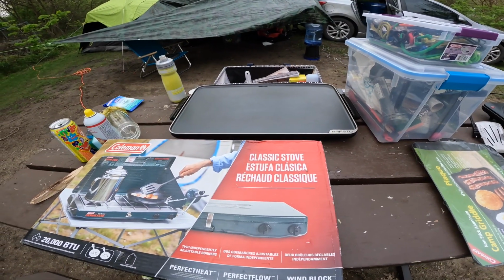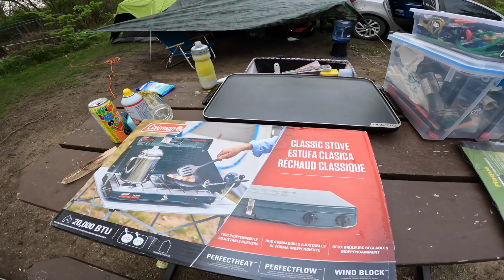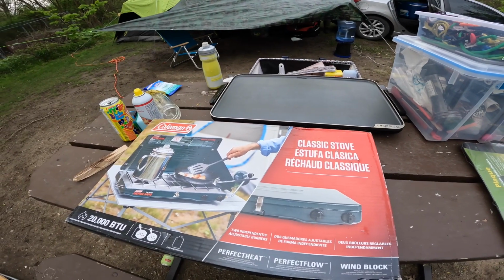So we survived the night. No rain yet. It's pretty overcast though. Looks like it's gonna come soon. So we're gonna get some breakfast going here. The new Coleman Classic stove. So we're gonna give this a shot and see how it works with some pancakes. Let's see what we got.